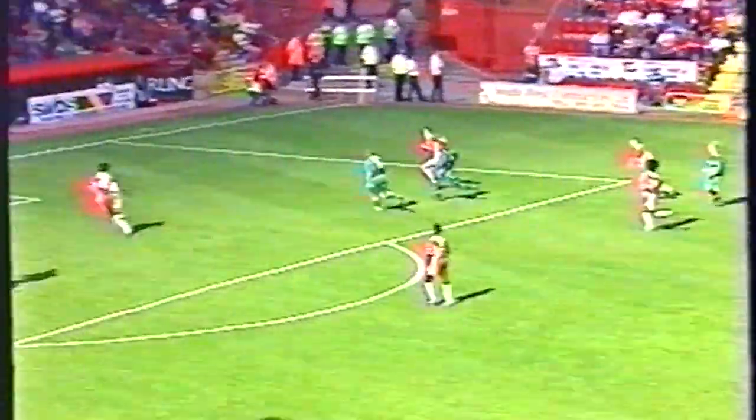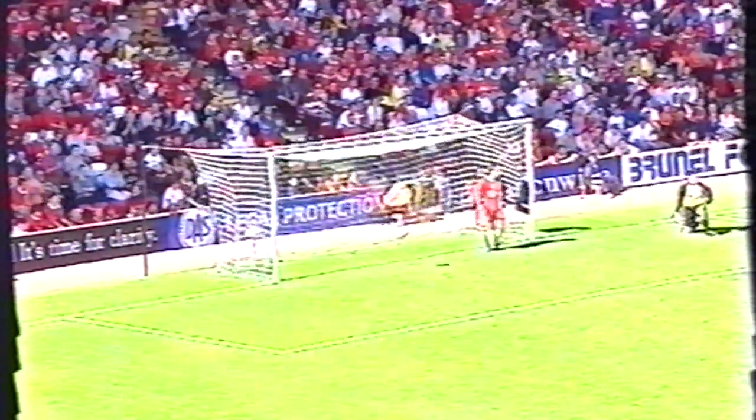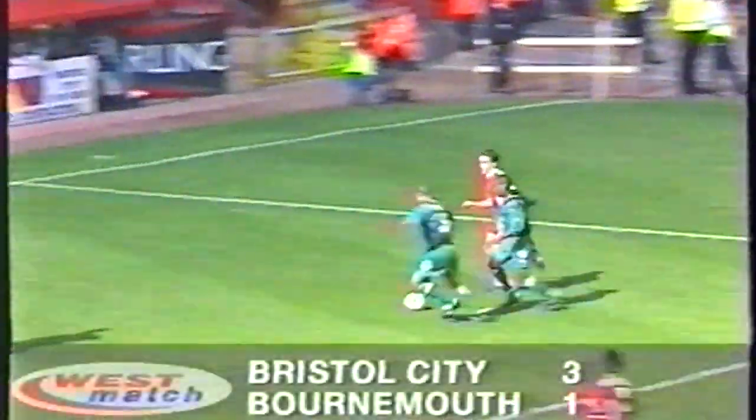Trickery there from Jorgensen. And one back for Bournemouth. It's the substitute John O'Neill who's got it. And a terrific finish too. So something to cheer at last for the Bournemouth fans. A few had just left the stadium and missed the goal. What a cracker it was too from young O'Neill.